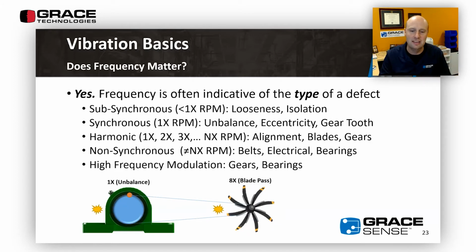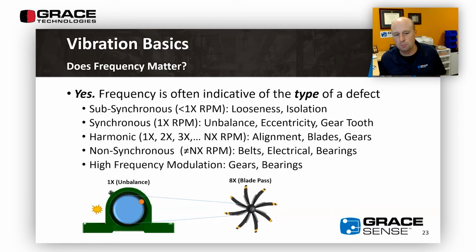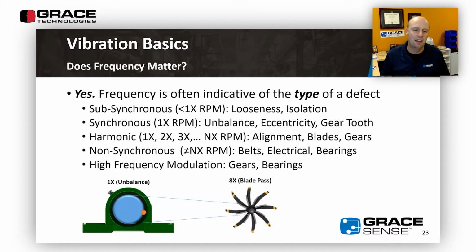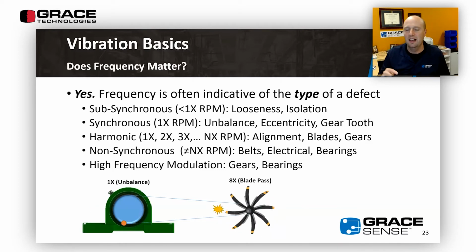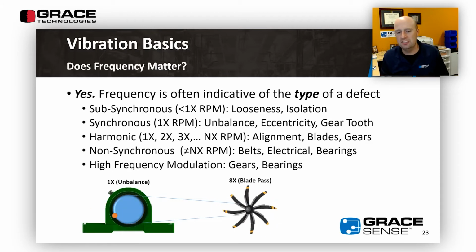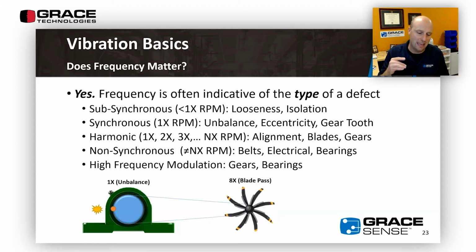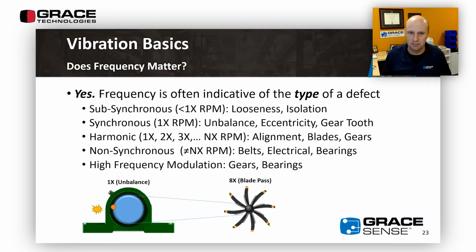I've got an image down here at the bottom that demonstrates this. If we've got an unbalance problem in the shaft, it's going to manifest as a sine wave that picks up an issue once per cycle. Whereas if I've got a blade that's damaged, every time it spins, in this 8-bladed example, we're going to see 8 cycles of that blade in one spin of the shaft.